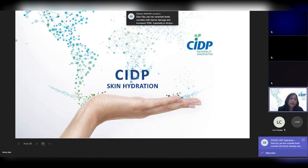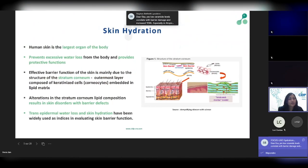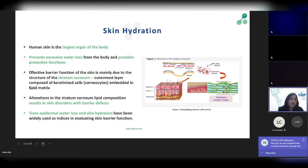It provides an effective barrier function, which is mainly due to the structure of stratum corneum, the outermost layer composed of keratinized cells called corneocytes embedded in the lipid matrix. Any alteration in the stratum corneum lipid composition can result in skin disorders with barrier defects such as atopic dermatitis, psoriasis, and ichthyosis. Hydration is a key aspect of skin that influences its physical and mechanical properties. And indices such as transepidermal water loss and skin hydration have been widely used in evaluating the skin barrier function.